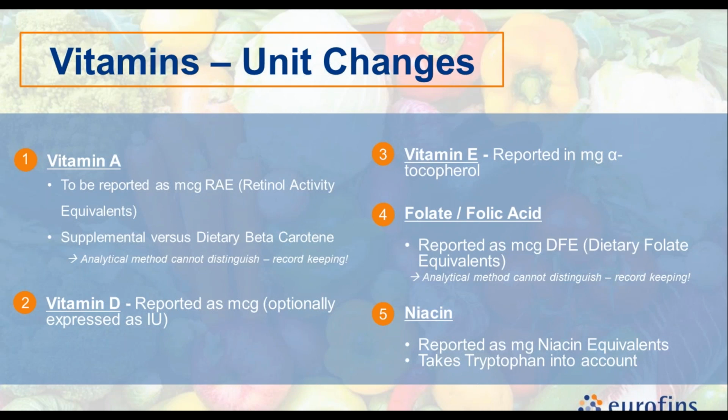Vitamin A also has a unit change, and will now be reported as micrograms of RAE, which is retinol activity equivalent. And then there's another level to vitamin A in that there is a difference between supplemental versus dietary. This is something an analytical method cannot distinguish, and it really comes down to record keeping from the manufacturer. As a manufacturer, you would want to know the source of your vitamin A and where it's coming from, so that it can be differentiated on the label.